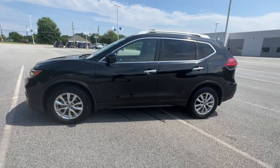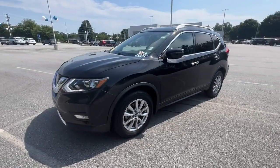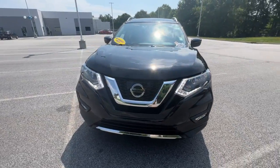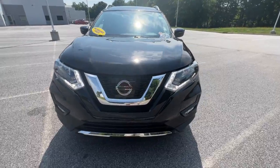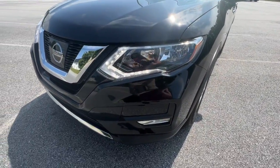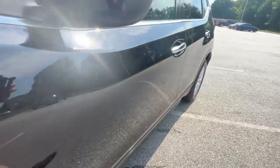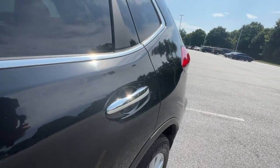These are just some of the great options this vehicle comes with: keyless entry, dual zone AC, power driver seat, blind spot monitor, electronic stability control, heated front seat, aluminum wheels, intermittent wipers, tire pressure monitoring system, trip computer.